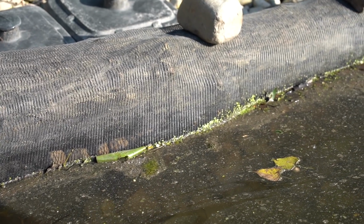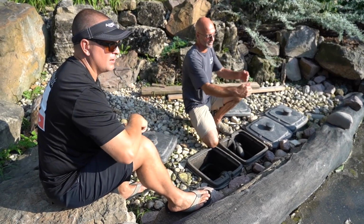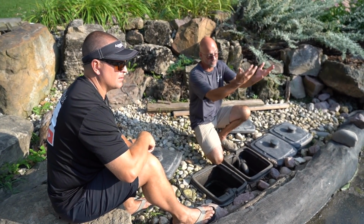And here's the net to pull things out. Actually right behind you, those are the boards that Ted can actually put in there so we could adjust the water level according to the time of the year.